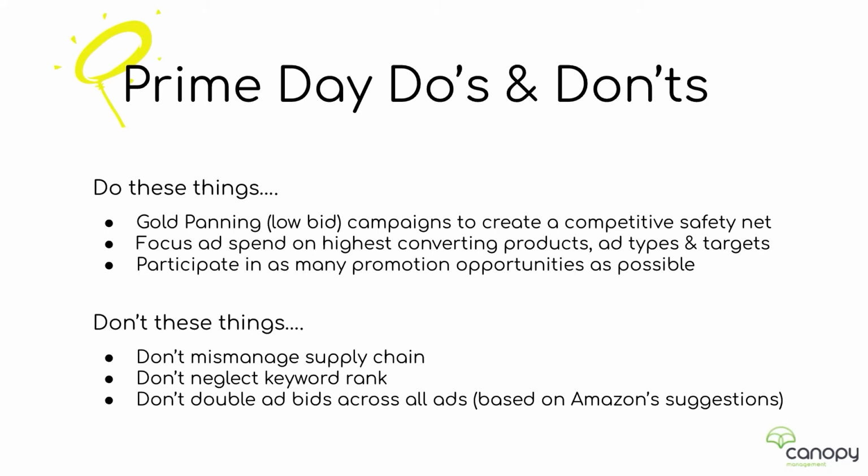And then don't neglect your keyword rank. I think I mentioned when I first got on here that I've run a couple of different launch services. And I can tell you right now that post Prime Day is definitely one of those. Actually, even leading up to Prime Day, rankings get a little weird, and we'll talk about that. I'm going to dive more deeply into that.